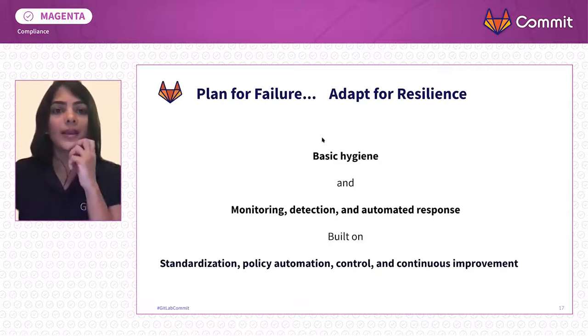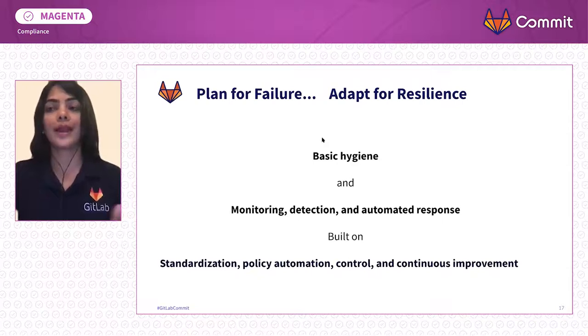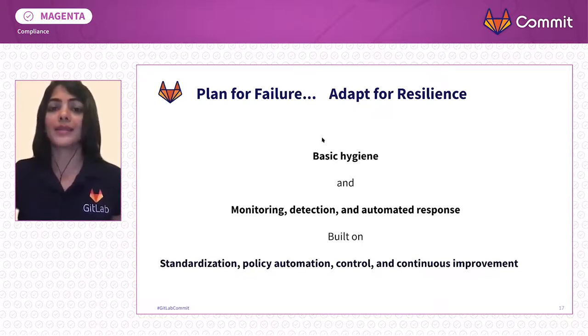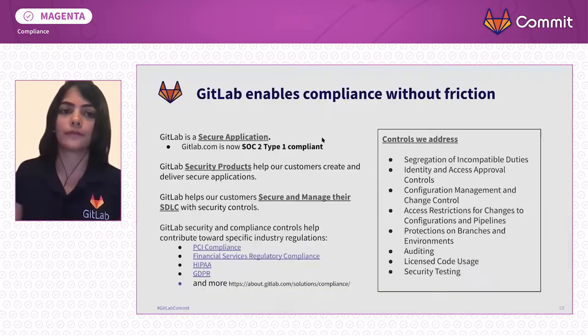To summarize, compliance is all about processes and outcome. You have to plan adequately for failure and adapt your application for resilience. This means that you have to ensure your basic security and compliance hygiene is in place. That means you're not leaving any unprotected passwords or unprotected databases, and you have policies defined for your regulations. Once you've done your basic hygiene, you have to monitor and detect any issues and adapt accordingly. And third, manual processes have to be done away with, and standardization and automation should help to create repeatable processes that help with improvement of your SDLC itself.